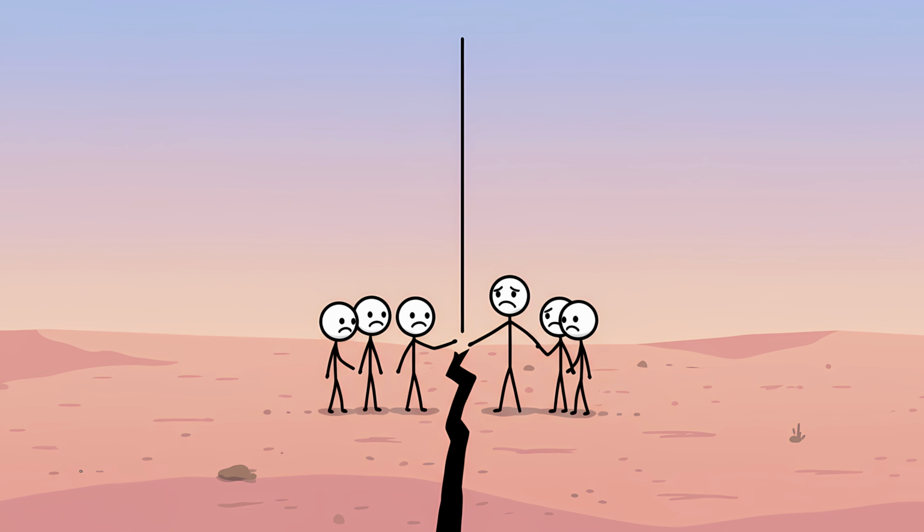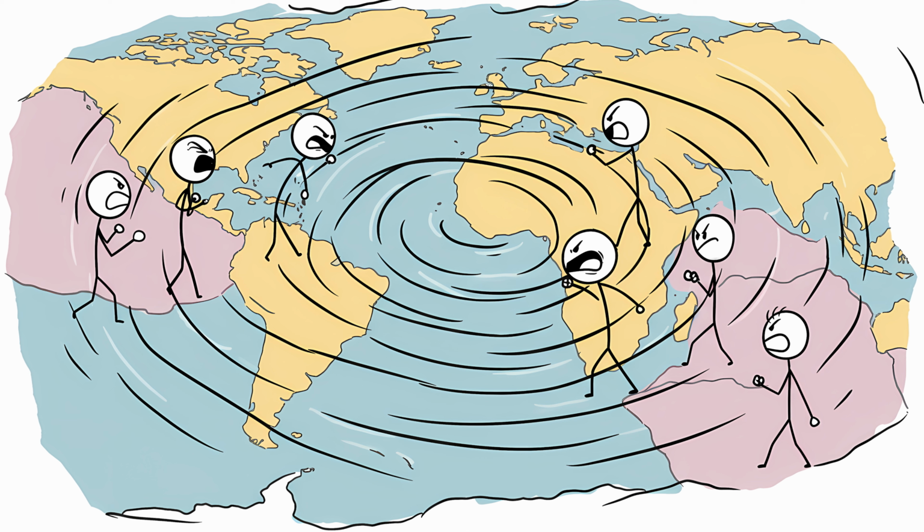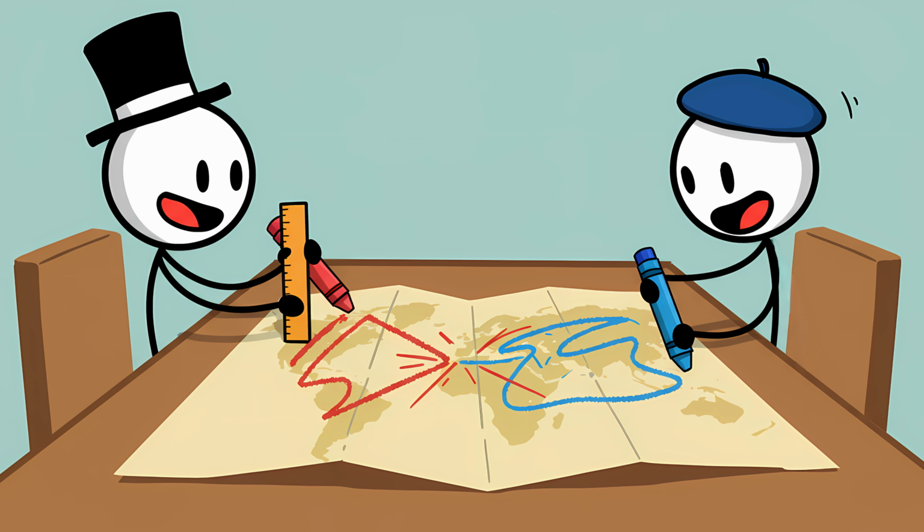Of course, those artificial borders completely ignored the people living there. Tribes, religious groups, and ethnic communities were suddenly mashed together or split apart because some colonial bureaucrat decided a straight line looked nice. The result? Decades of conflict that still ripple through the region today. So next time you glance at a map of the Middle East, just know those official borders are basically the result of two Europeans playing a very reckless game of doodle wars.